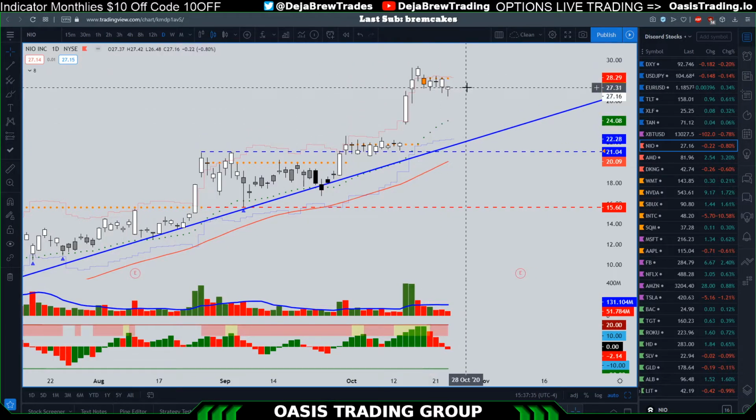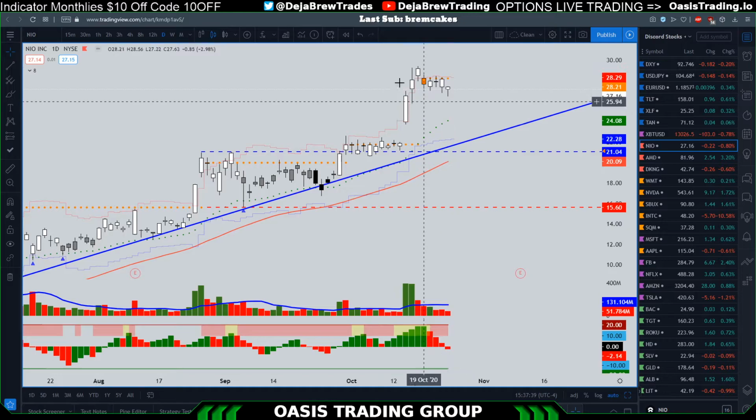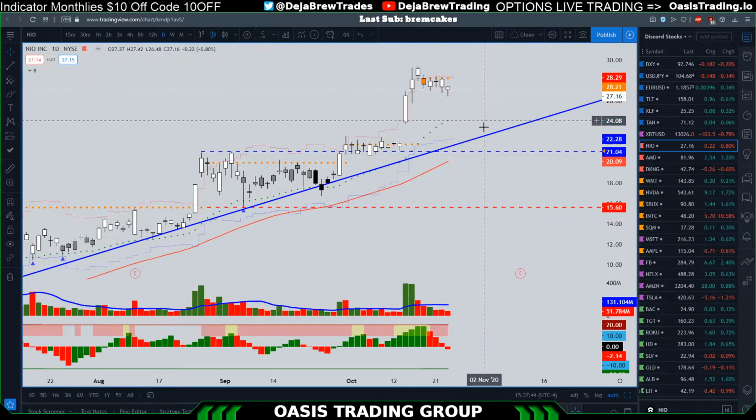So NIO still pulling back. If it gets back above this pivot around 28.20, it could go higher. But I'm finally out of NIO. So no trades on NIO currently. I'm waiting for either a deep pullback or a longer consolidation.